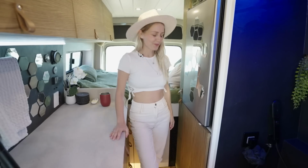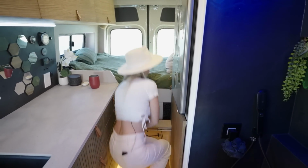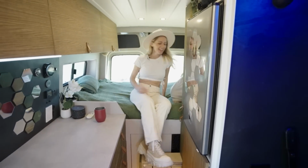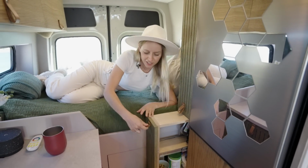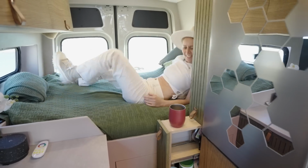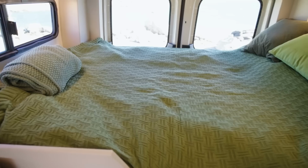Welcome to our bedroom. To climb up on the bed, we have a wine rack, but this is also a step. And one more cool thing. If you open this pantry, you can have a table to put a cup here. So you just lie down and drink your tea before going to sleep.